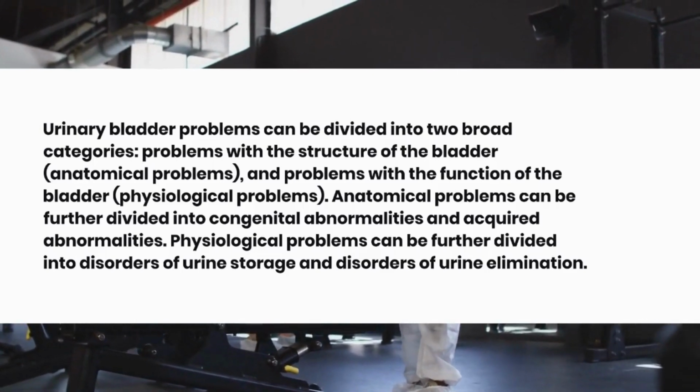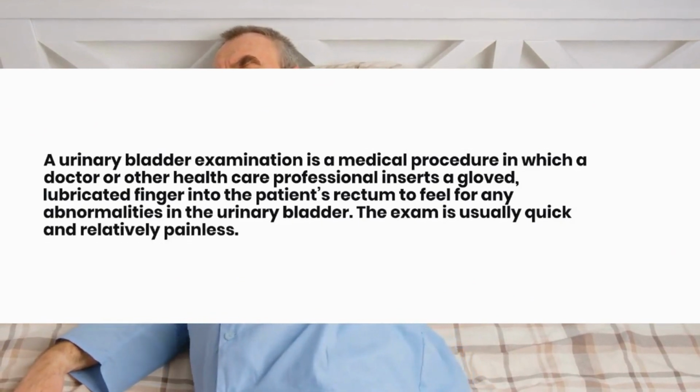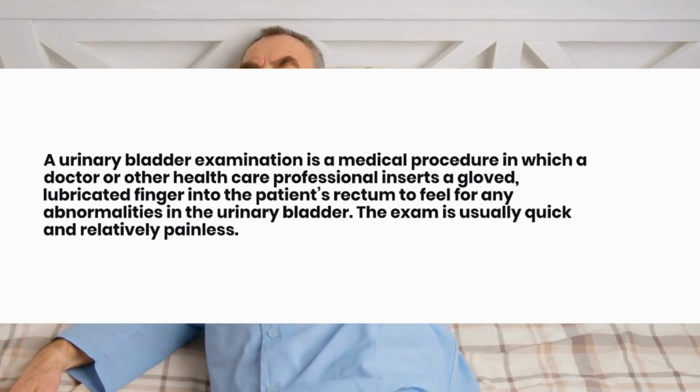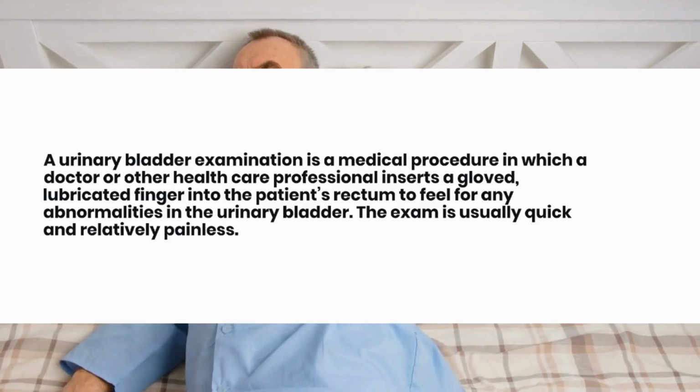A urinary bladder examination is a medical procedure in which a doctor or other healthcare professional inserts a gloved, lubricated finger into the patient's rectum to feel for any abnormalities in the urinary bladder. The exam is usually quick and relatively painless.